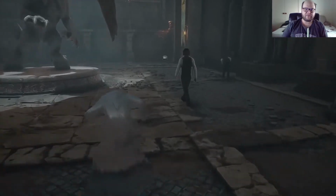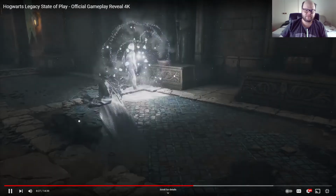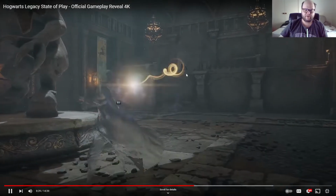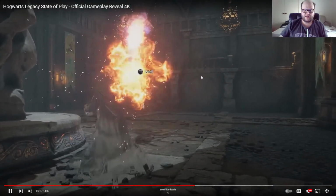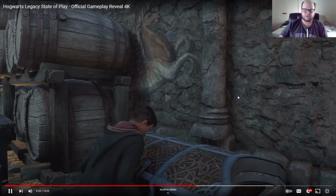Talents to upgrade your spells, stealth, and potions. Decide which talents best fit your playstyle. Nobulus, Accio, and Incendio. And don't forget to loot. You could also, here's a chest. Kelpie or something? I'm not entirely sure.